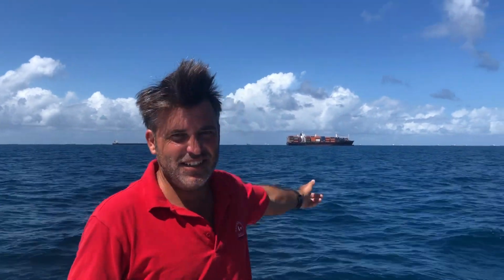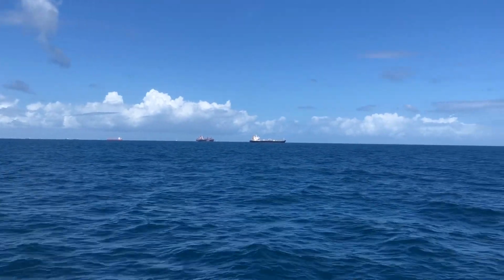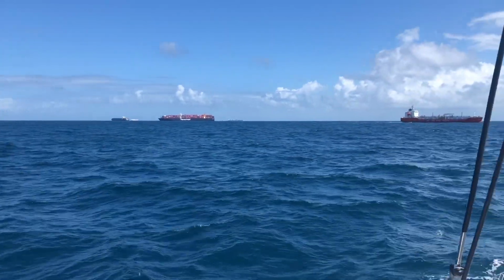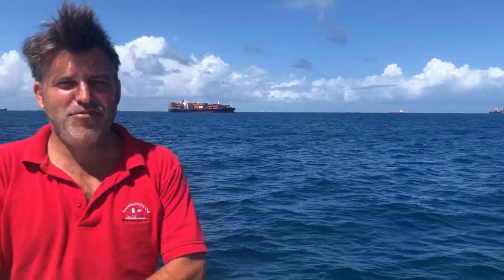We're just approaching Cristobal Harbour, which is the Atlantic side of the Panama Canal. We're about an hour away from there, just on the radio call. We've got just under 100 ships on our AIS, so they're absolutely everywhere, and this is just a fraction of them. There's loads on the horizon, dozens and dozens of ships. I've never seen so many ships in my life, and they're all waiting to go through the canal.